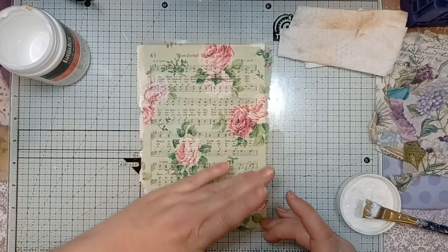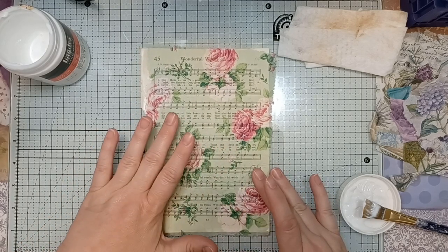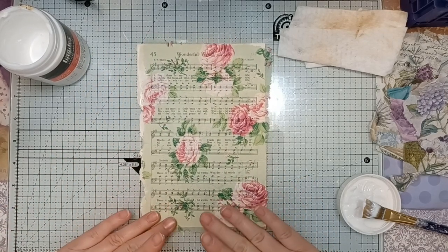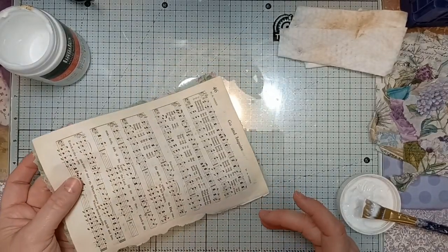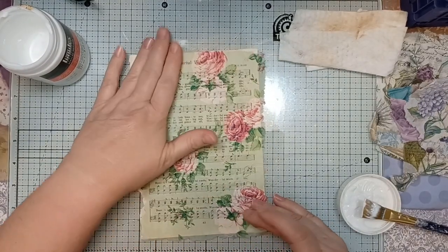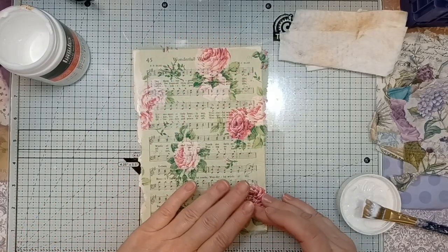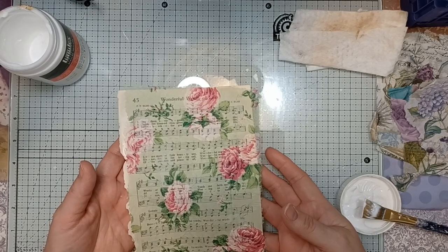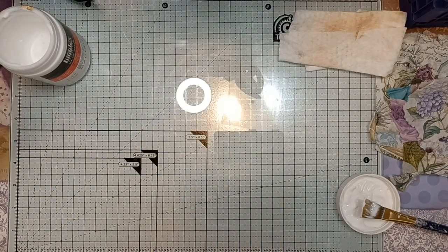Okay, now this is going to dry. This is going to curl up a little bit when it dries. Not as much, I have found, with the matte medium as it does with glue. But I just turn it over and iron the back of it. Okay? And I'll be trimming this down and use it as a pocket or a flip or something like that. Now, I have not thought this through because I don't have any flat surfaces. I usually do this on the table. Here's a flat surface. I usually do this on the table.